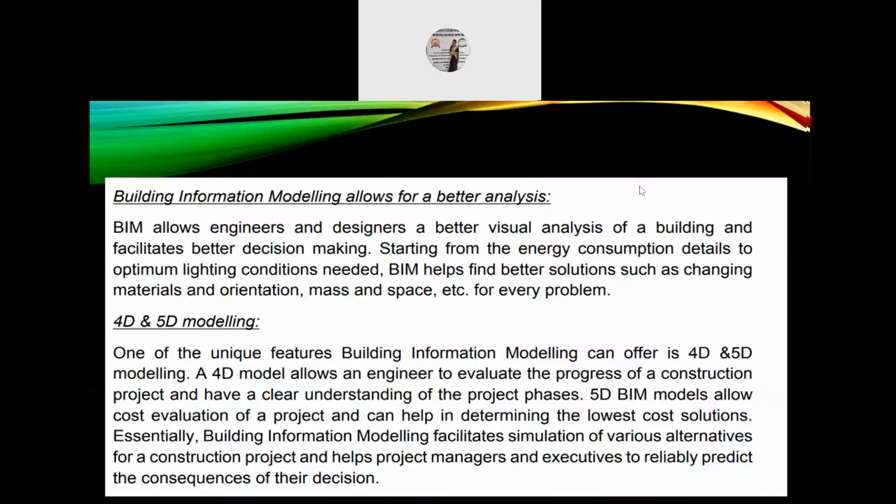4D and 5D modeling. One of the unique features Building Information Modeling can offer is 4D and 5D modeling. A 4D model allows an engineer to evaluate the progress of a construction project and have a clear understanding of the project phases. 5D BIM models allow cost evaluation of a project and can help in determining the lowest cost solutions. Essentially, Building Information Modeling, BIM, facilitates simulation of various alternatives for a construction project and helps project managers and executives to reliably predict the consequences of their decisions.